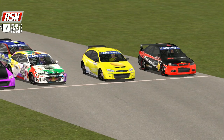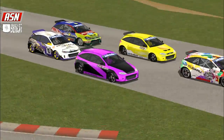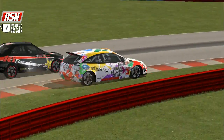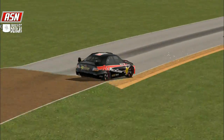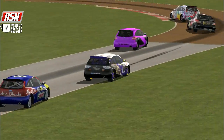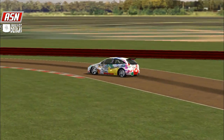Here we go for the LCQ at St. Eustache, and it's lights out, and away we go. Off the line, Wetz and Mertz get the jump, followed by Sherman and Cars. Mertz gets the holeshot, and Wetz is in second. Sherman, Denice, Brinson, and Cars round out the LCQ order.